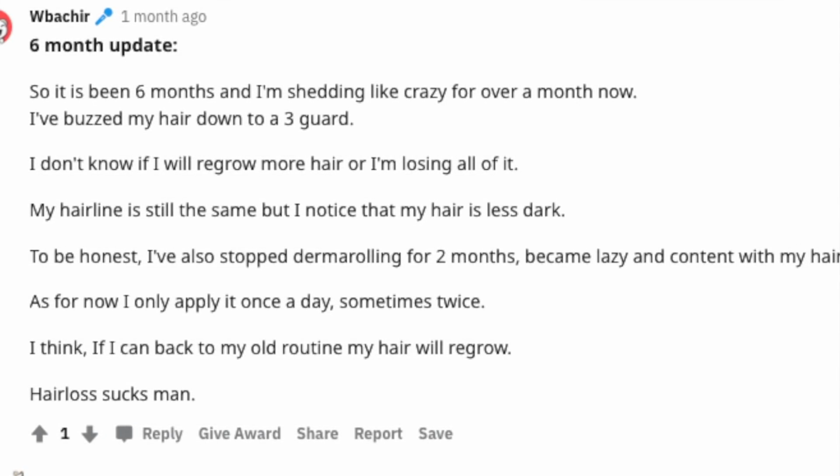He said he's been content with his current hair. Now, I would highly recommend that you don't stop because just like minoxidil or finasteride or any other hair loss treatment, it has to be done long term, and once you do stop, there is going to be a high possibility that you are going to lose all the regains that you got from your treatment.